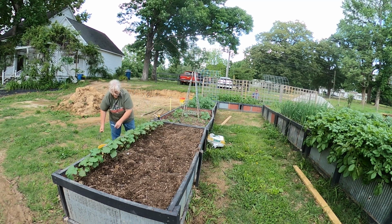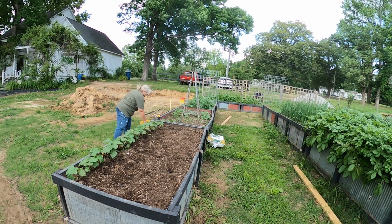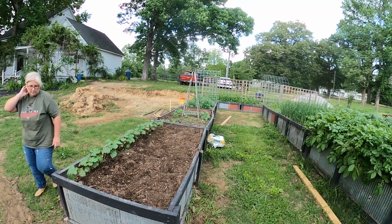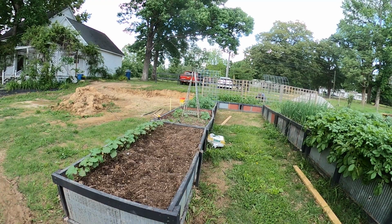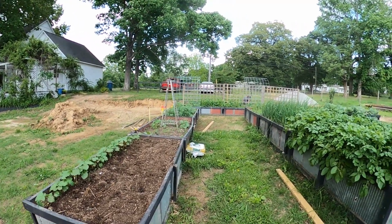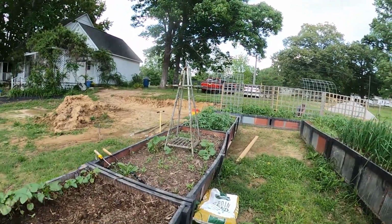Yes, and Steve said grass too. And the grass is just really, really abundant. One bed down. One bed down. And off to bed number two.